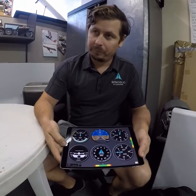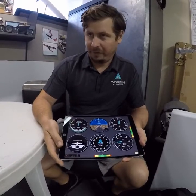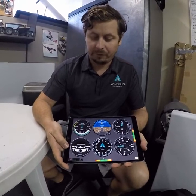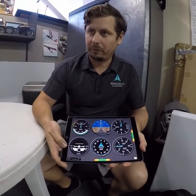Is that software you can download on any tablet? Correct, any iOS-based tablet. It does not work on Android currently, but it will work on any iOS tablet, from the minis all the way up to the 10.5 Pros, for example.